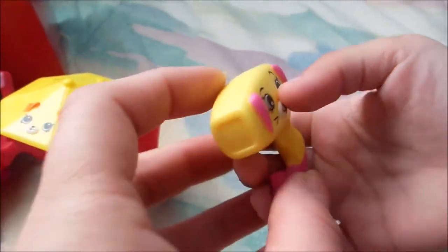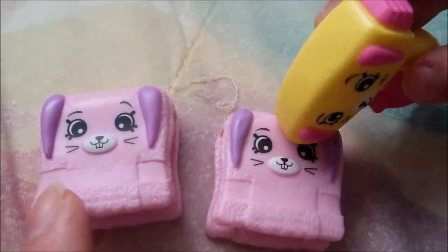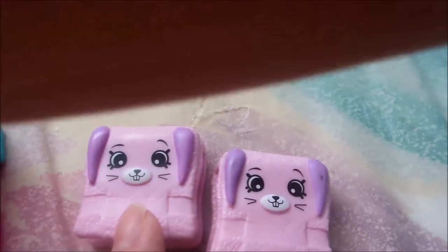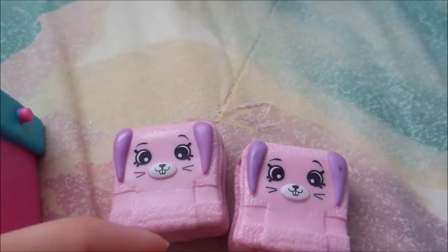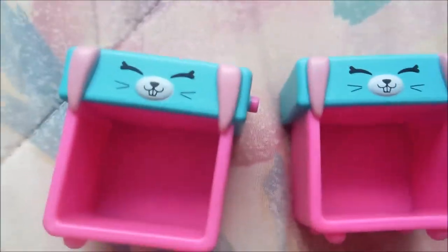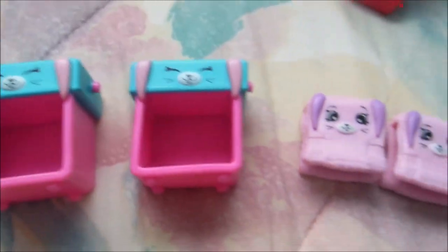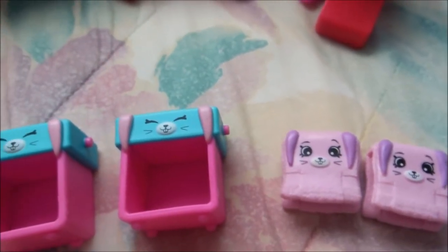And what is that you have in your hand? A blower. A blower. Let's see my hair. And we have 2. What is this? 1, 2, 3, 4, 5. No, only 2 towels, rabbit towels. And 2 rabbit nightstands. Do a room tour with this. Right? Yeah. This is everything else.